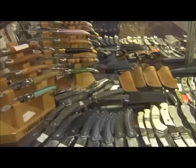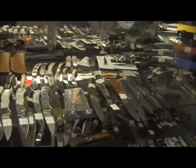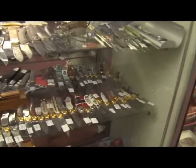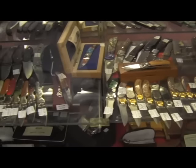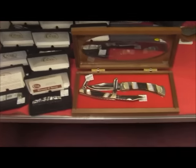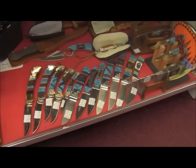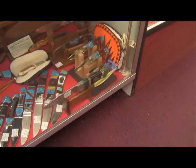Léon knives from France. This is our custom and semi-custom case number one, loaded with knives from all over the place. Gil Hibben handmades, factory customs, out of production Lone Wolves, Yellow Horse, Case Pearl collectibles, more Yellow Horse. Very popular.